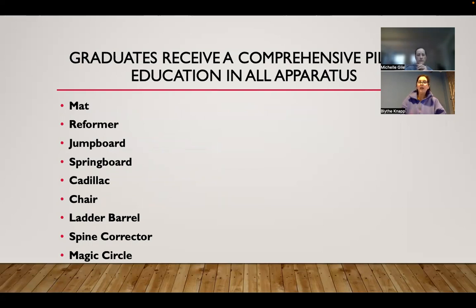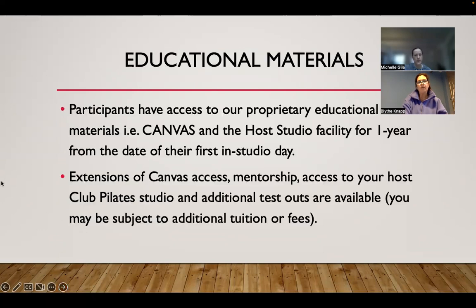You're going to receive a comprehensive education in all of the following apparatus. So we've got mat, reformer, the jump board for our cardio classes, the springboard, Cadillac, chair, ladder barrel, spine corrector, and magic circle. So no matter where you go, literally in the world, you can use this certification. You're going to have access to our proprietary educational tools. So that's Canvas. And you have access to your host studio facility for a year from the date that we start our first in-studio day, which is set to be April 21st now.